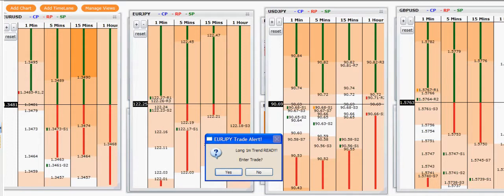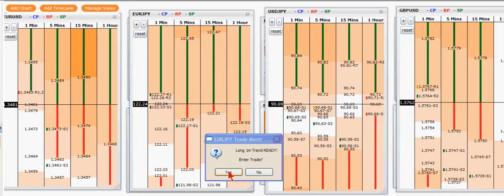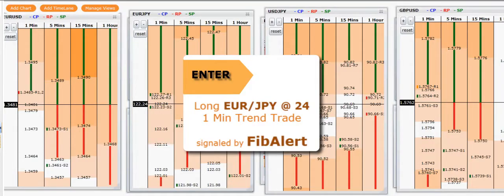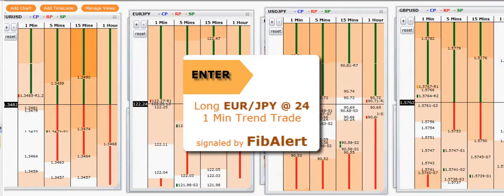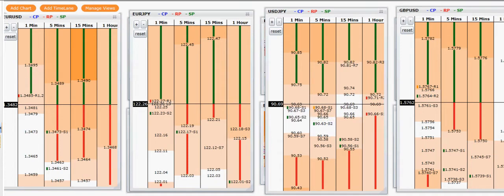We're at 21.22. It alerted me at 22.23. We're at 22.23 again. Let me go ahead and give it a shot. I like the roads on this. All right, I'm in and filled at 24. I'll type it in. It's a 1 minute entry, so for you guys looking for a more conservative entry, you might want to wait. I got a 24 entry at the 1 minute boxes.